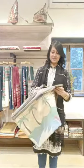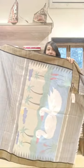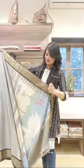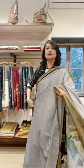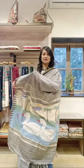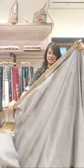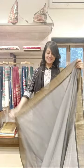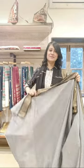Here's another very, very graceful, nice Pythani sari. Look at this. It's a grey body. And these. New arrival. 13,500, beautiful Pythani sarees are in our store right now. If you visit our store, you will get to see these sarees. And if you love them, grab them soon.